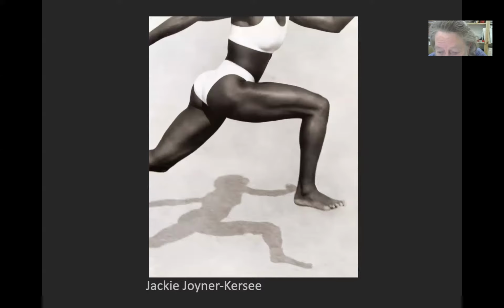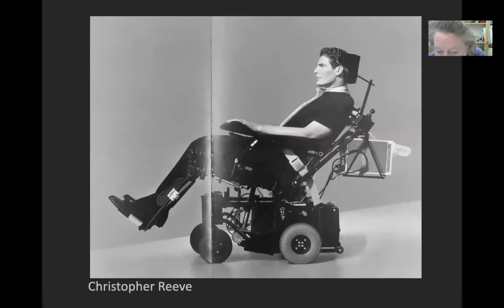This is Jackie Joyner-Kersee, who was an Olympic runner. And this is a portrait. It's really her legs, but that's her story. Christopher Reeve, confined to a wheelchair after his horse accident. Now, let's say something about this.